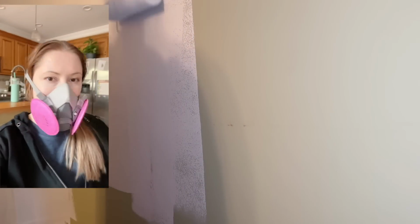As we're finishing up with the last wall in this room, I'm going to show you the mask that I got from Amazon. So I'm going to wear this painting mask as I do this second coat.